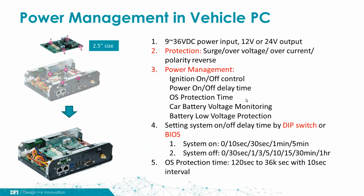You can set the OS protection time, and the power management board can monitor the car battery voltage to ensure that at a low voltage level the system cannot be turned on, protecting the system when the battery is out of power. The system on delay time ranges from 0 to 5 minutes to switch on the system. And the off delay time can be set from 0 to 1 hour.